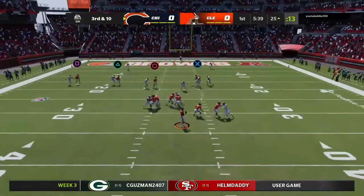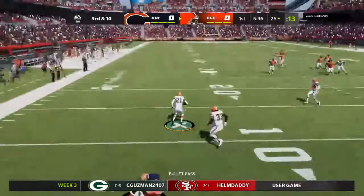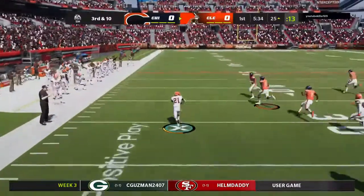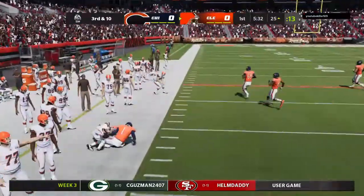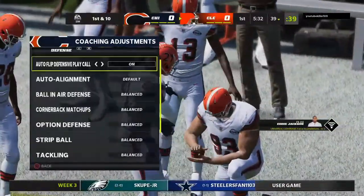Fields now to throw. Trying to get it to Robinson, and it's intercepted. Picked up by Denzel Ward. That pick hurts a little extra because it was third down. You were already in field goal range.